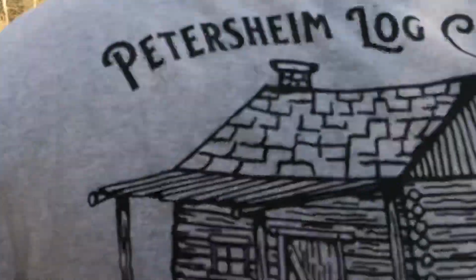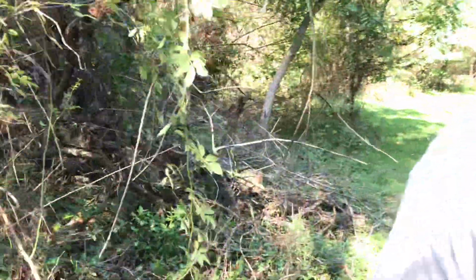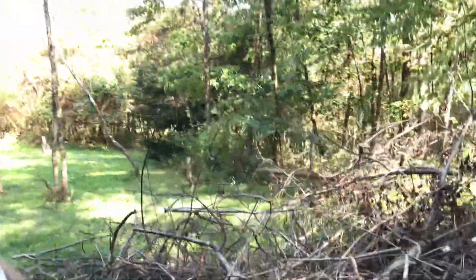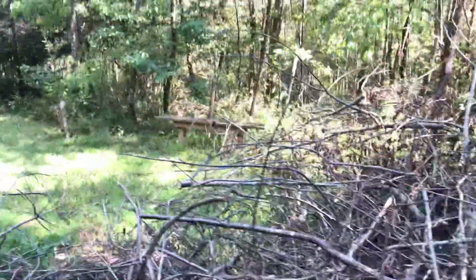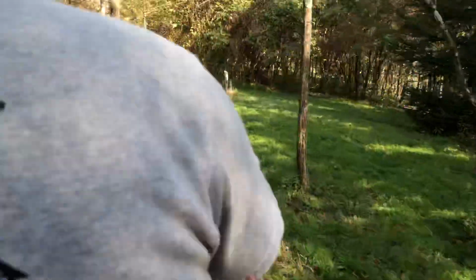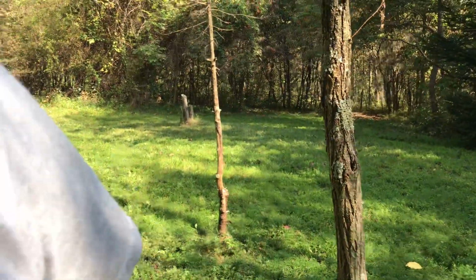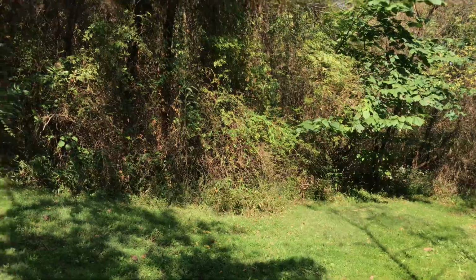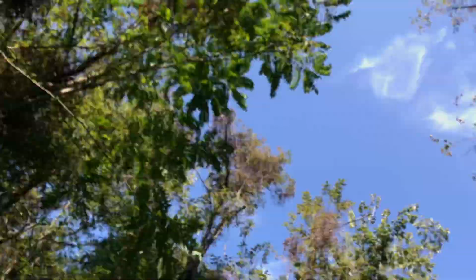Got a tree that got knocked down. We had a bad windstorm a couple weeks ago, and it knocked down all kinds of stuff. So we're in the process of cleaning this up. Actually, we're going to clean it up and plant some pines down here. Another bench, some trees. This is a nice little open area. This used to be a nice little spot, and then we had some more trees that fell. So we're going to get down here in the spring and the fall, kind of clean this up.